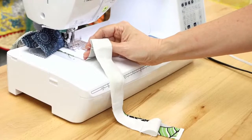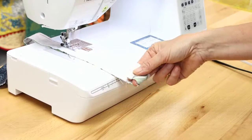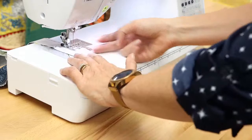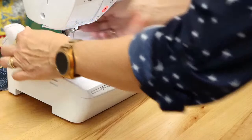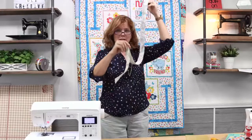And one more. Again, no pins, I'm just holding it. Cut my thread. And we're gonna do the other camera again. So I hold it up, it's straight, there's no C. That the ends are the same length. That is how you sew two pieces together.